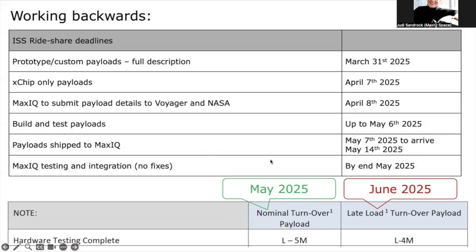It's very, very tight for us because we have to have everything done by end of May 2025. So please, we can't have your payloads late because we really do have to test everything. And please note, I've said here, no fixes. If your payload isn't working, if it isn't writing the data to the SD card, if it isn't behaving consistently, we cannot fix that. By then it's too late. So unfortunately, if your payload isn't working, we're going to have to leave it off.